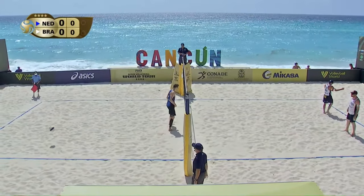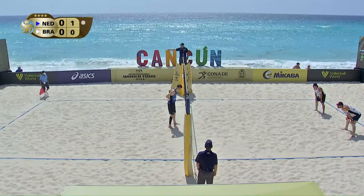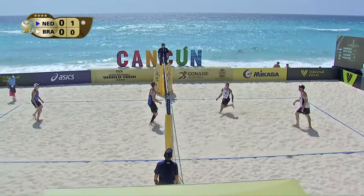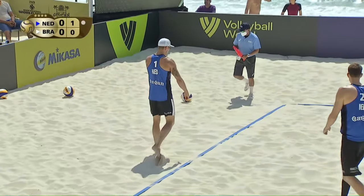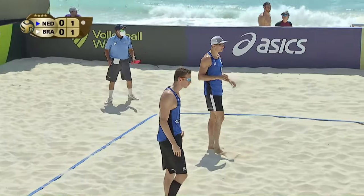They take the ace serve courtesy of the net by Van der Velde. Big team for the Netherlands. Van der Velde's 1.99 meters, and he looks a little short. That's because, as I mentioned at the top of this one, Varenhorst is 2.12 meters.